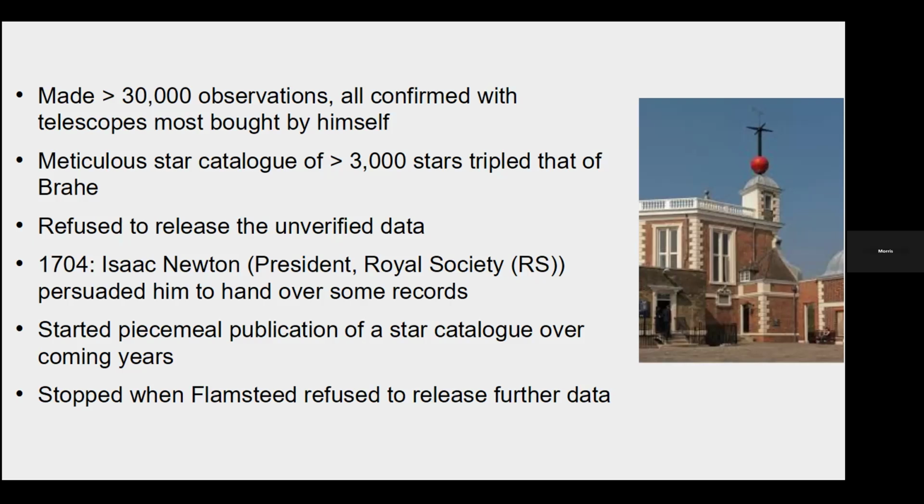He developed a meticulous star catalogue of over 3,000 stars, tripling that of Brahe. And these are not telescopes like we think of today. These are very rudimentary pieces, often with metal as the reflector. They didn't have mirrors and things in those days. So he actually did an amazing job. But concerned for his reputation, he refused to release the unverified data, arguing that he wasn't paid enough to be forced to publish them before he was ready. So we're really getting some sort of human element to this.